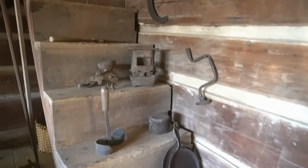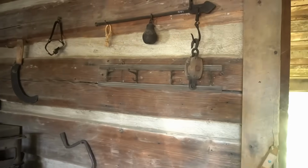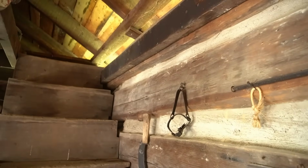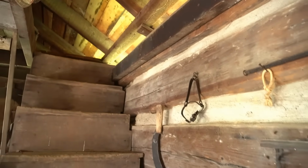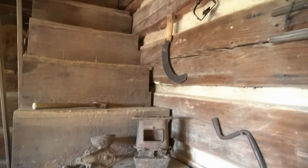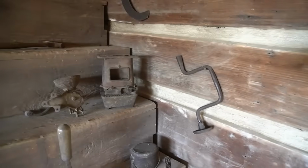Just look at these narrow stairways. Pretty much had to be because, I mean, look at how in the world do you get up there anyway? You'd have to squeeze right through. You might be able to do it if you were a tiny child, but they needed to make space in these small cabins, so you couldn't let it be taken up by a stairwell.